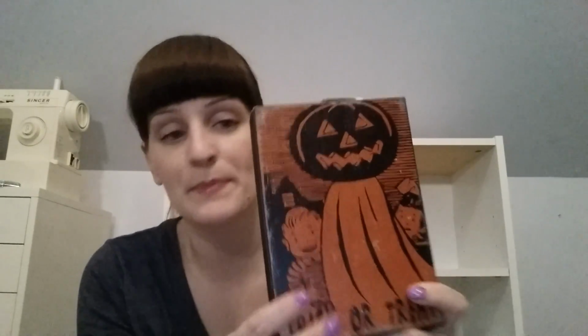I picked up another wooden sign, and this is one of those that's hollow in the back, so you can set it on a shelf or you can hang it. This one just says trick or treat, but it's got the old worn paint on the edges, and it's got a vintage type picture. And that one was $5.99.